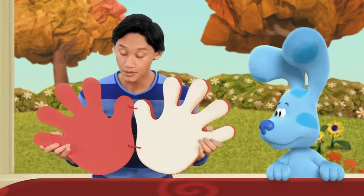This fire truck is awesome! Thanks! Fire, fire, Shovel and Pail, off to the rescue! Wee-oo, wee-oo, wee-oo! Bye! Let's explore colors with Blue and all of our friends!